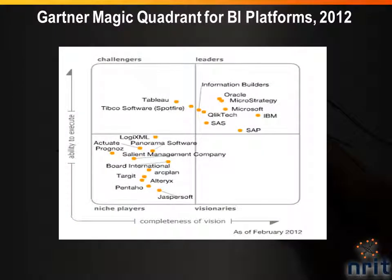Gartner uses the Magic Quadrants methodology to position technology players within a specific market. These so-called players get put into one of four categories: challengers, leaders, niche players, and visionaries.